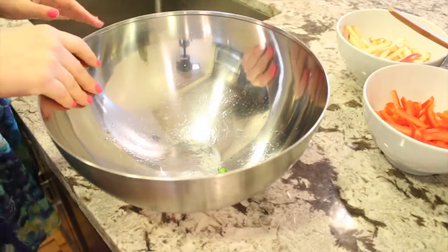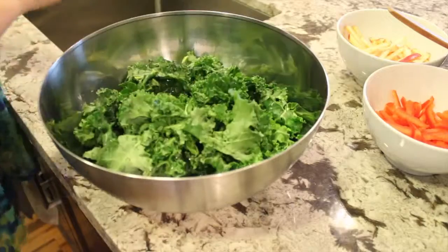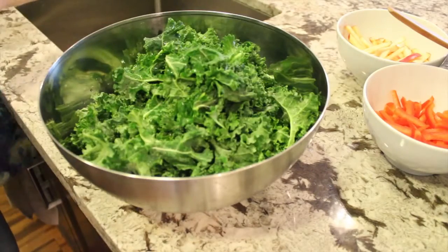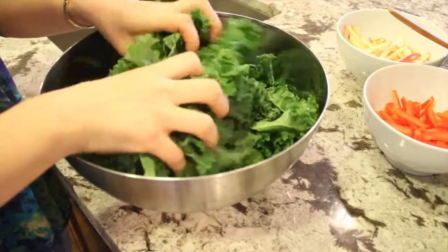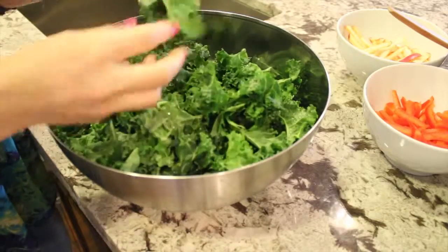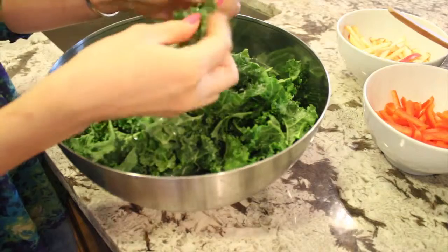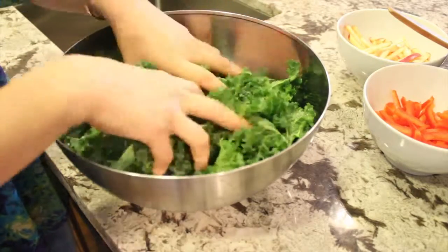Okay, so once the kale is dry, we're going to transfer all of the kale back into the bowl. And one of the most important and essential parts of using kale in salads is, and I know it's gonna sound pretty funny, but we need to massage the kale. We need to massage it because kale is actually quite hard, and what massaging does is it breaks down the fibers and basically makes it softer and easier to chew and eat.